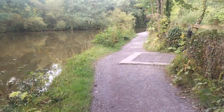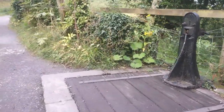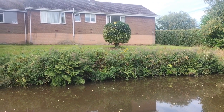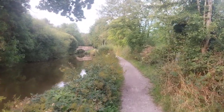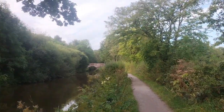A little further around the corner we come across a canal breather. Plus a cute little tree over that side. It's now at this point where we have to cross the border. We say goodbye to Derbyshire now as we approach this next bridge and enter Cheshire, closely bypassing the small town of Disley.